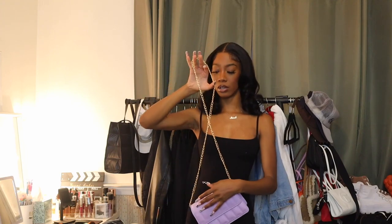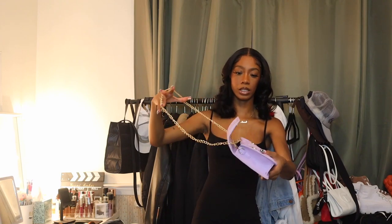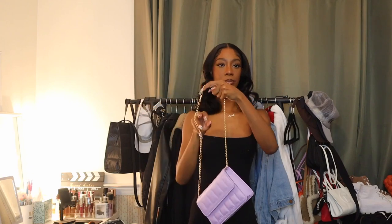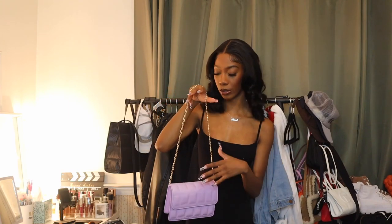The chain is pretty long, so what I did was that little hack where you just tie it around once inside the bag and you close it. Then the chain could be a little bit shorter. I didn't want to give full-on crossbody, okay? So this was cute. She was a vibe. And I also don't have any purple bags.